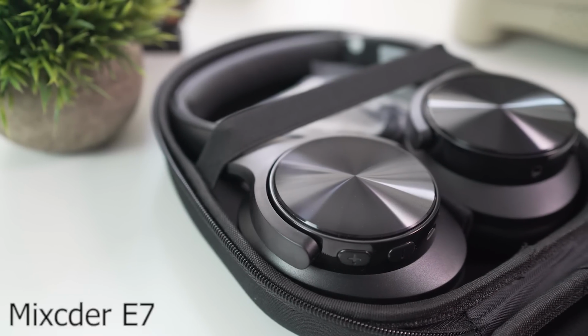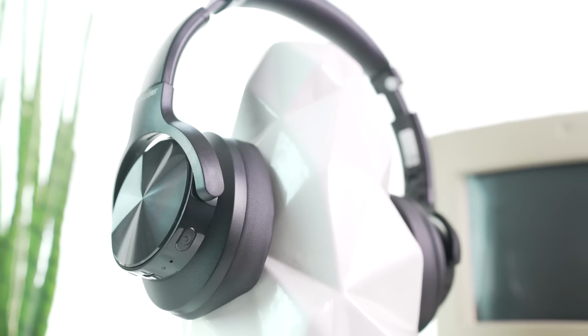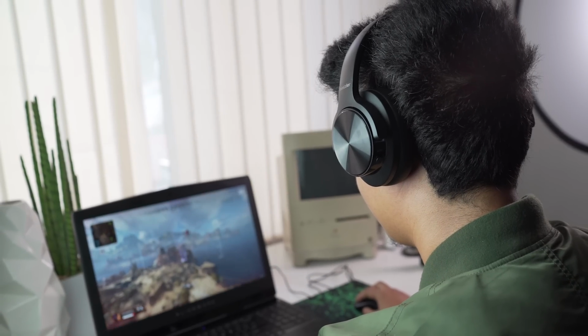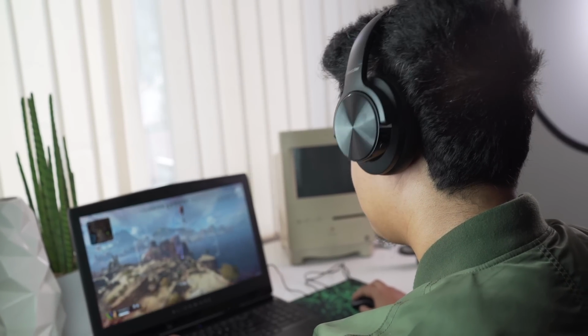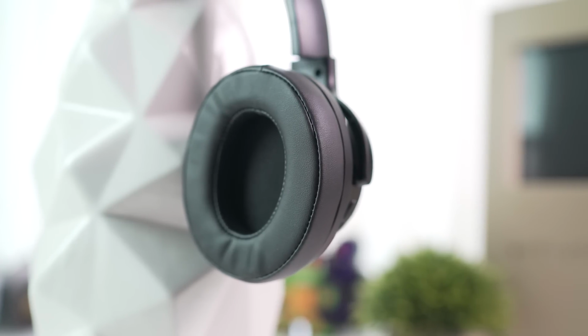Next up is the Mixeder E7. Mixeder's E7 headphone packs great features for the price it comes in. First of all, the build is amazing. The headphones feel sturdy even though it's made out of plastic, but you do get an aluminum adjustable headband. The pivoting and rotating ear cups make the E7 comfortable to wear.